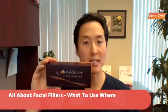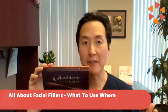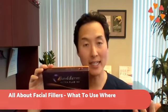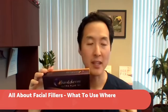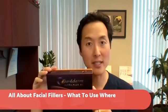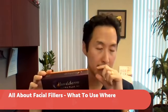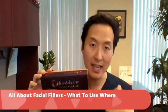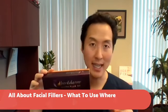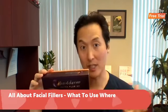Juvederm Ultra Plus, we use this in the lips all the time. This gives a really nice plumping effect to the lips, and it lasts a good amount of time, 6 to 12 months or so, typically. The positive of this, once again, it's a powerful lifter, so you can really fill the lips out nicely. It does a really good job with outlining the lips, and it lasts quite a bit of time. The negative is you may get a little more of a dramatic result with this.